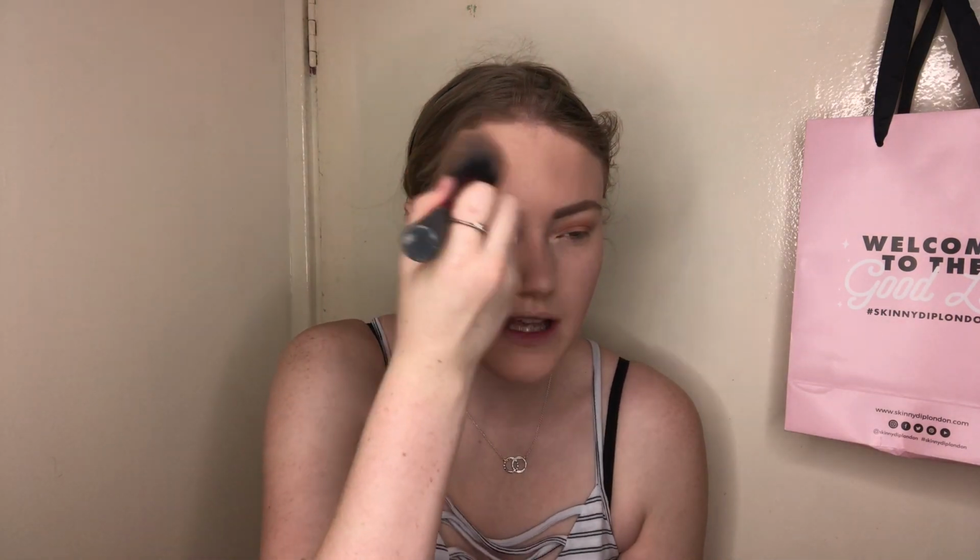And now with this bronzer, which is £3, I'm going to use the Real Techniques blush brush, which I've never used for blush because I don't use blush. Just sort of dust it on, and it just gives a bit of a healthy summertime glow. And with the weather recently, I'm all about looking as summery as possible.